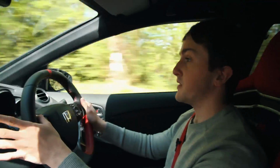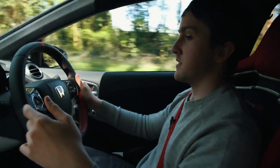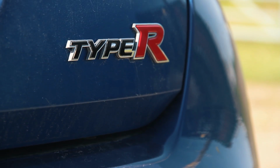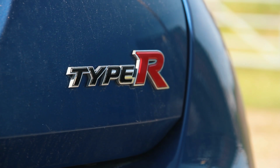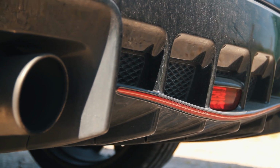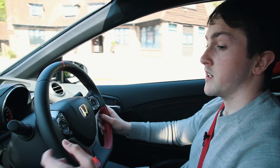So you can get a Type R for £29,995, good value. But this is the Type R GT, so it's got a few extra bits of kit. But mechanically it's still the same. You still get the same seats, you still get the same diff, tyres, engine, etc. And this is £32,000. Inside the cabin, it's a really nice place to be.